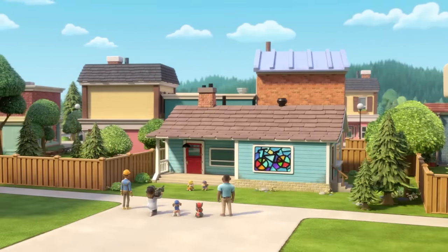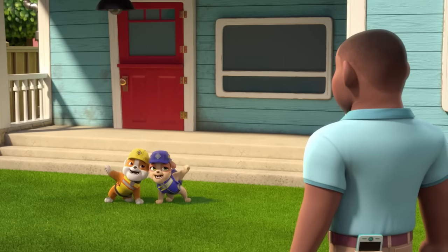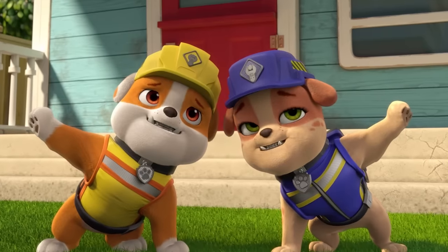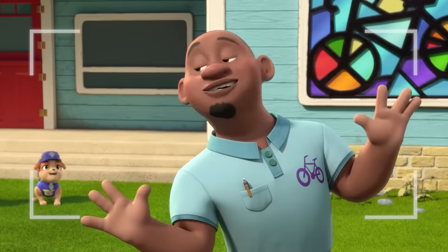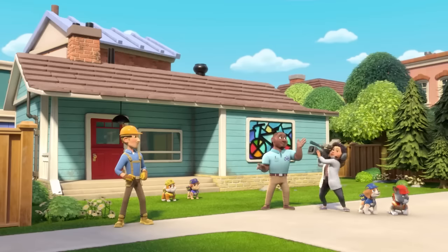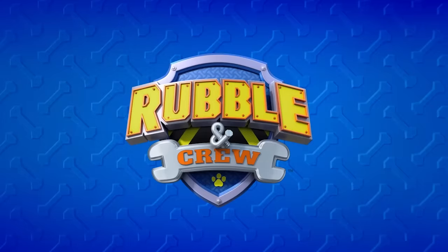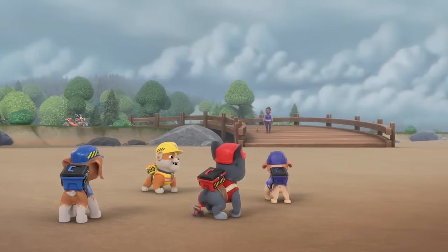So, Shelly, is it pup-tastic or is it pup-tastic? Well, it's totally pup-tastic. Now when I'm needed back at my bike shop, I could just walk next door. Hiya, pups! Mayor Greenway, check out our bright idea.